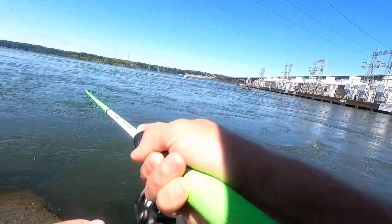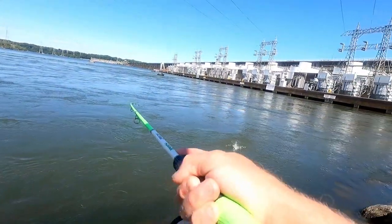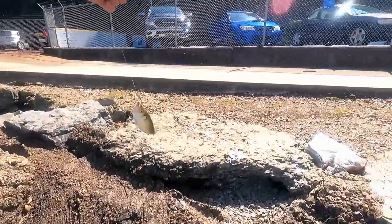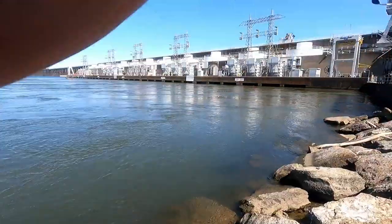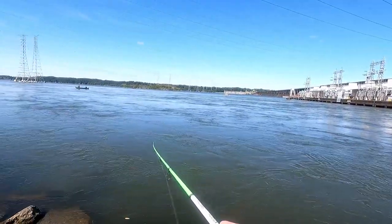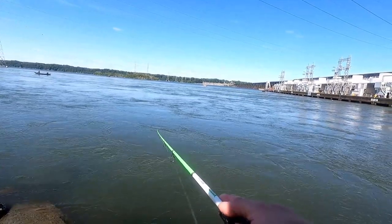On. There he is jumping around. Look at that. That's why they call him the Tennessee tarpon. With that 1 ounce sinker on there, I can really launch him. Cover some water.